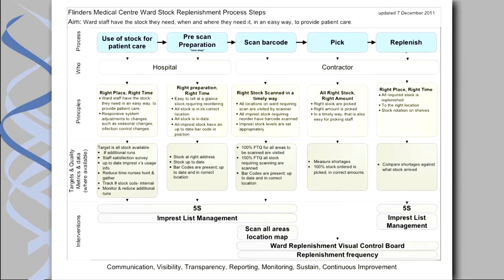Since 2010, a hospital-wide program has been assisting staff to implement the 5S principles to each inpatient ward area. This process has attempted to standardise each part of the replenishment cycle, from using the item to provide patient care, through to replenishment of the item back on the shelf. Each of the steps needs to be done correctly for the whole ward replenishment process to work properly. Each step has roles and responsibilities linked to it. This is really important for sustainability and accountability.